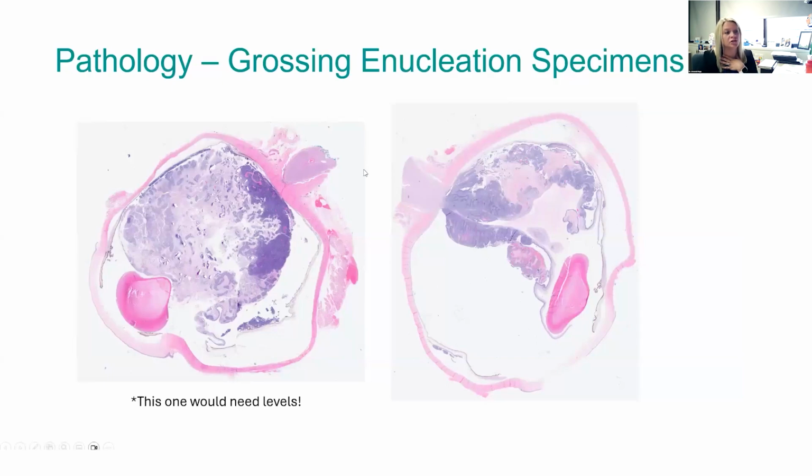And then we as pathologists will cut further into the block to, again, really capture where that optic nerve head is entering the back of the globe and where that sclera is interrupted. Because again, that becomes important for some of the high risk features that we convey to the clinical team. So for example, the picture on the left here would definitely need levels and to cut into the block because we're really not quite capturing that yet.